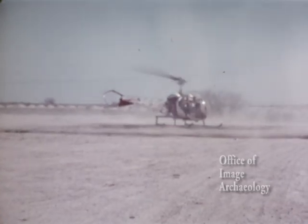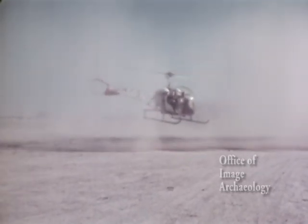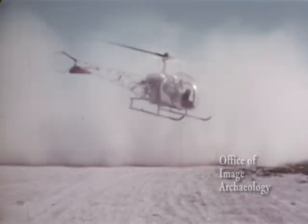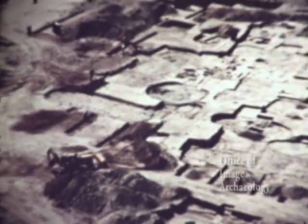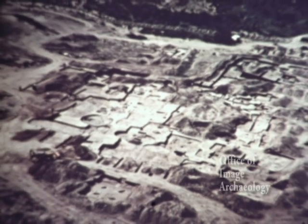Since Snaketown is flat and there are no nearby natural elevations, we needed to get up high in a helicopter to look down on the work we had done. The mosaic of house floors, about 50 of them, shows more than 1,000 years of architectural history.